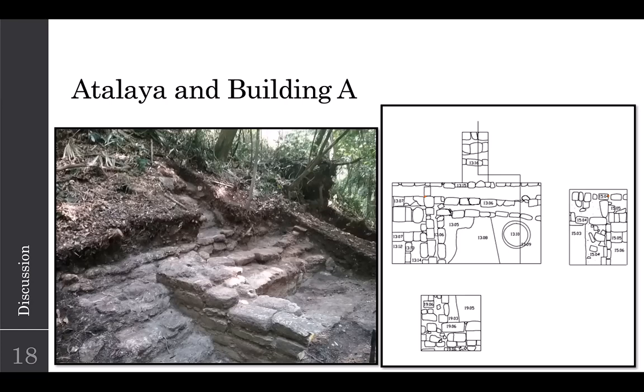But during the early classic period, the last structure was built in the Atalaya complex, which I call Building A. My official site director has never said otherwise, so it is Building A. And Building A was erected in front of the Atalaya. There were at least two phases of floors associated with Building A.